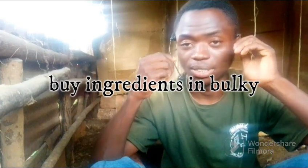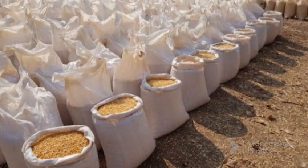Then another thing you can do if you want to cut costs on your chicken feeds is buying things in bulk. When I say you buy the ingredients in bulk, I mean you have to buy things at a go. So maybe, if you're ordering maize, you go and order direct from the farm. You can order in tons, because most of the time if you buy things in bulk, they tend to give you a discount. After giving a discount, of course, it will be increased money in your pocket.